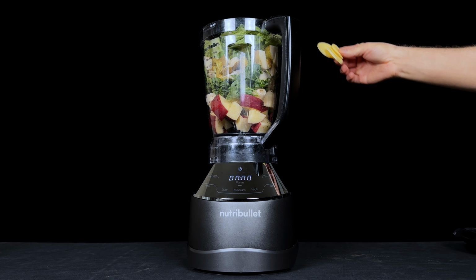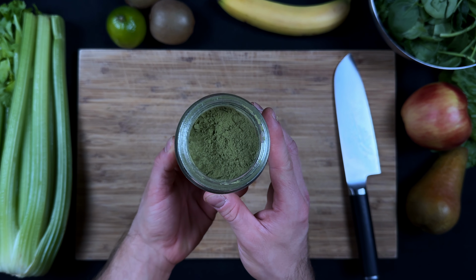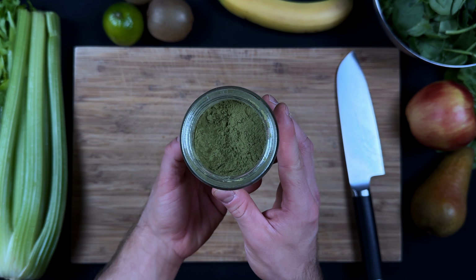Finish with a small pinch of matcha. Matcha contains concentrated antioxidants known as catechins, particularly EGCG, which has been widely studied for its antioxidant properties.